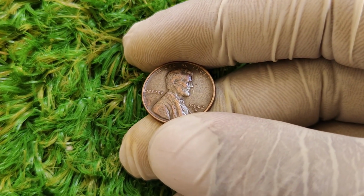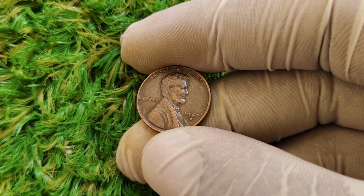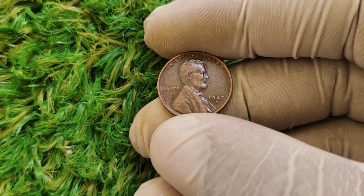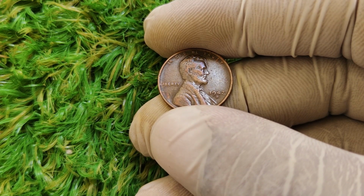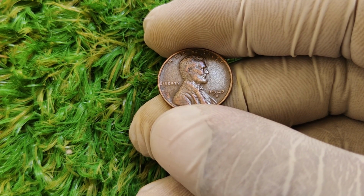Weigh the coin. Authentic 1942 D pennies should weigh about 3.11 grams. If it's way off, it may be a fake or an off-metal error. Get it graded. The only way to know the true value is to send it to a professional grading company like PCGS or NGC. Let's break down a few price examples based on condition.